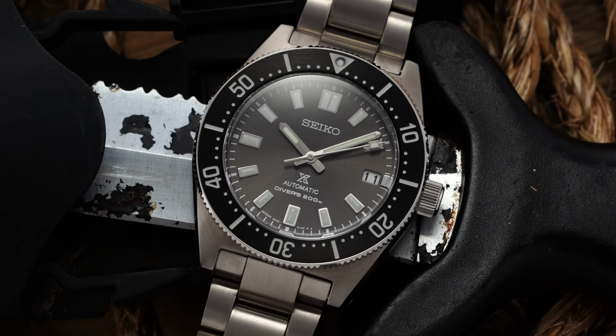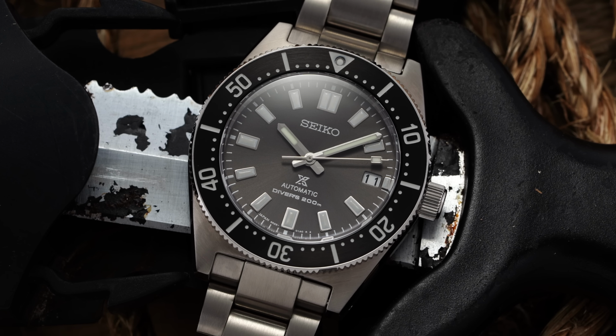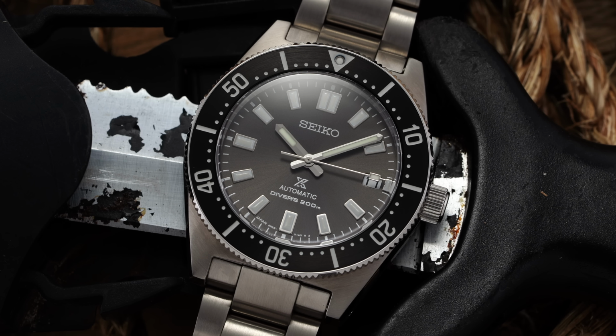Some of this is not going to be perfect because a new watch is going to feel ultimately like a new watch compared to a true vintage watch, but I do believe there are instances where this is going to fit appropriately.